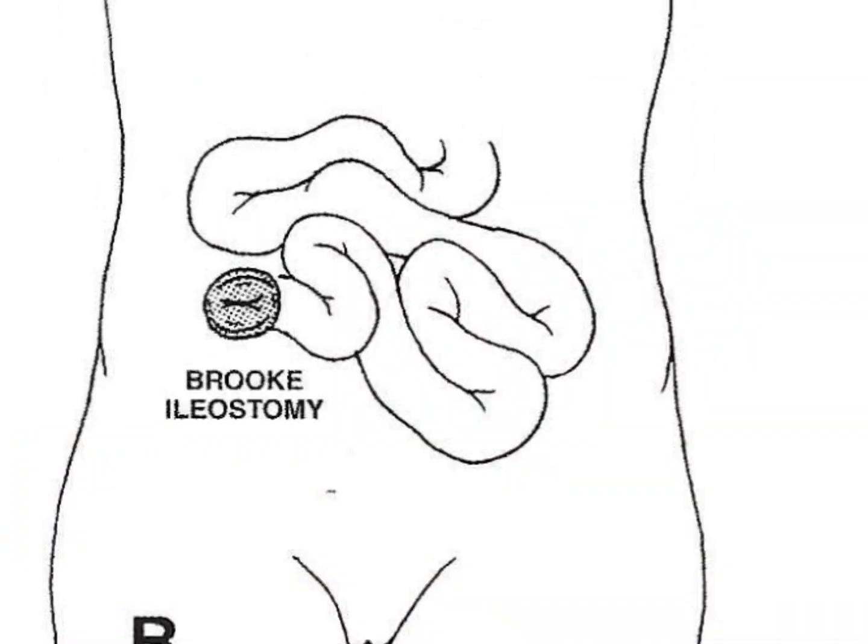Today I will talk about blockages. An ileostomy has a very narrow opening to stop the small bowel telescoping outwards. So it makes it difficult for rubbery foods to get through, especially if they gather together.